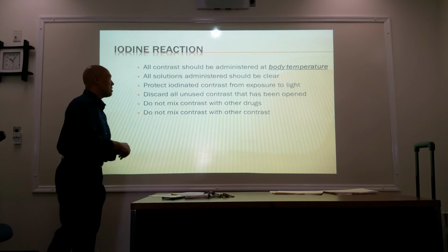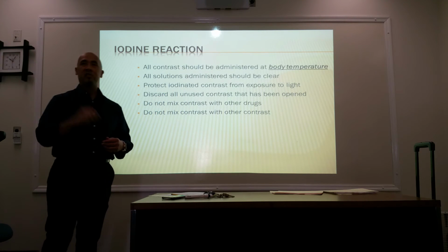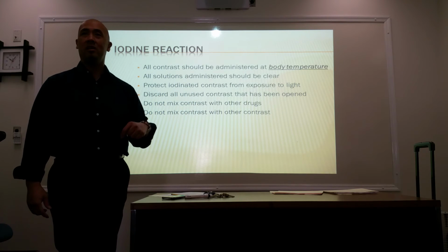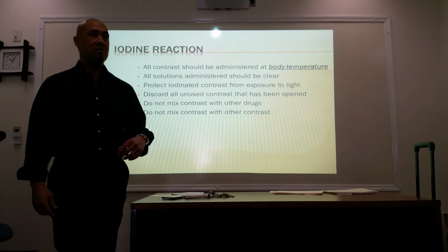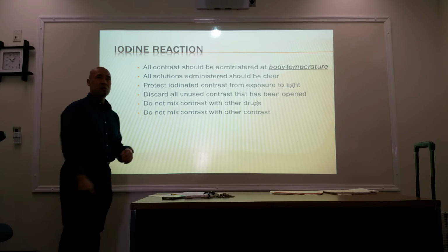Discard all unused contrast that has been opened. Everything that we use in our department is for single use. So if you use it, I am not going to save it for the next patient. Get rid of it. Single use only. And do not mix contrast with other drugs.